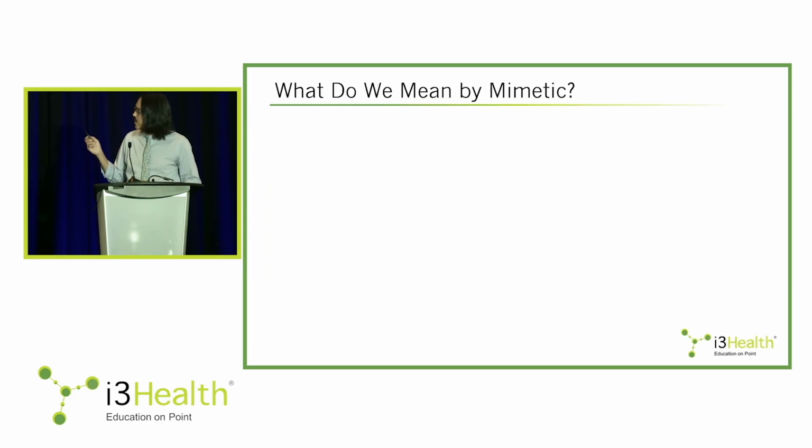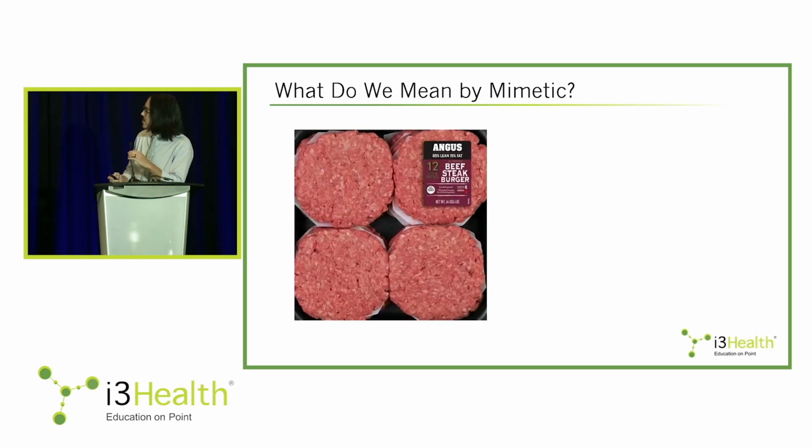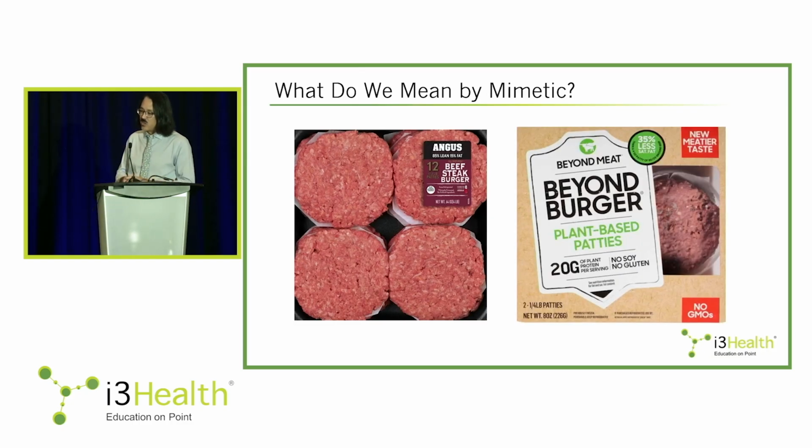And we talk about mimetics, and what do we mean by this? And this is an example that Guy uses. And so obviously, you remember that old saying, where's the beef? We know what Angus beef is. We know what a good smash burger is. And we hate to sort of use this comparison, but obviously you want to mimic the effect of what people like. They want that meaty taste. They want that appearance of the myoglobin dripping off your burger.